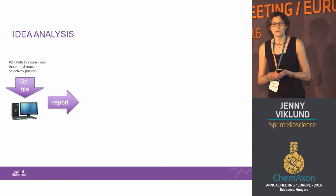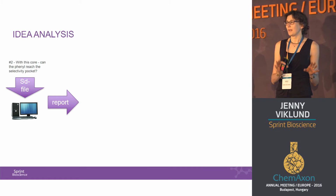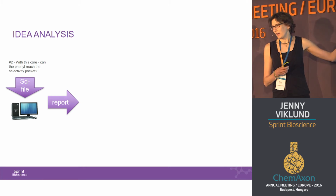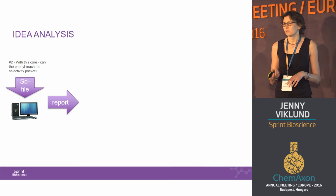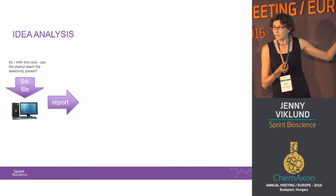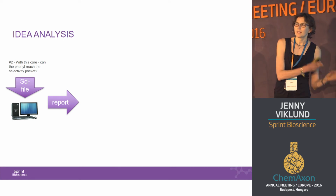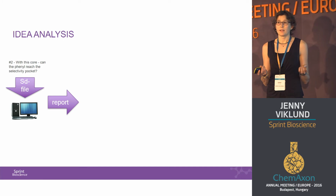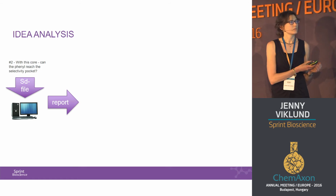Here comes the SD file. So I'm very happy with post-its, but if you want to make a computational chemist really happy, you give them an SD file. So with the SD file, I can directly plug in these ideas into my models. Those could be dockings or QSAR models or whatever. And since I have also the question, with this core, can the phenyl reach the selectivity pocket and still maintain the acceptor to the hinge? With the question, I can more easily understand what the intentions of the chemists are. And I can look for that in my models.